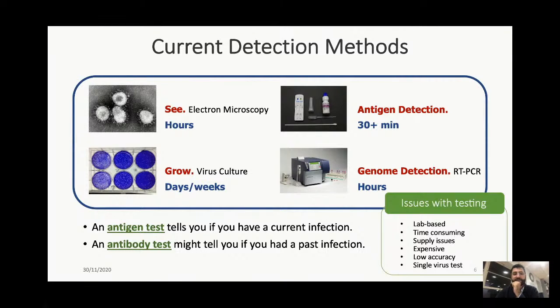So we can say that all the current detection methods come with pros and cons, but none of them have the potential for a mass testing implementation, partly due to the cost and, most importantly, the time it takes for a test to be carried out. So even rapid tests, lateral flow tests, take 15 to 30 minutes, but they're also single use, and it's easy to get a false negative as they suffer from low accuracies.